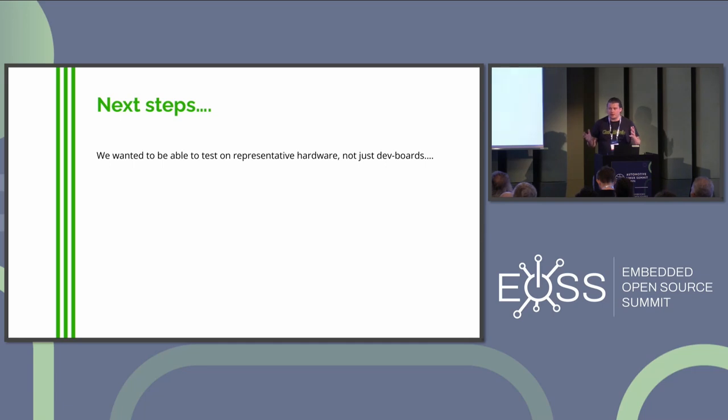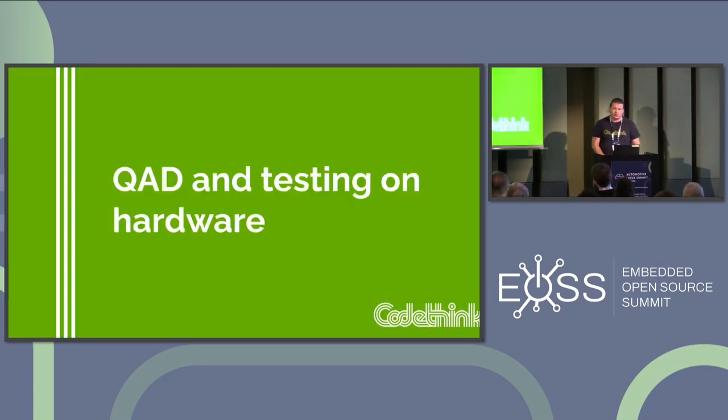We managed to get the OpenQA tests working on a dev board. The next step after that was getting it onto representative hardware on, for example, an embedded project, an automotive project, and also getting something in place that allowed us to put it onto any generic hardware. And this led us to developing QAD and a host of other things. So I'm going to hand over to James now, and he'll take it from there.